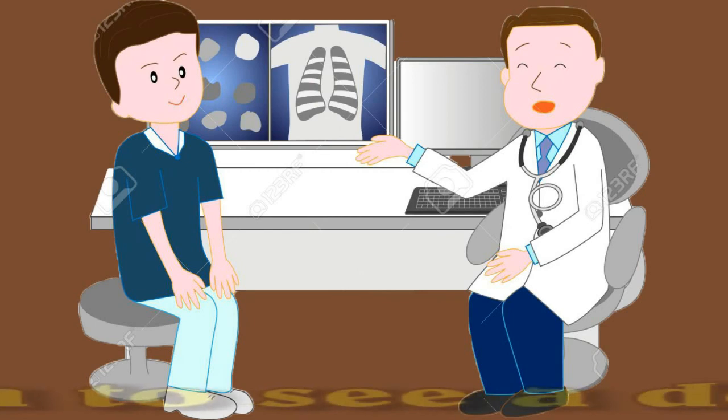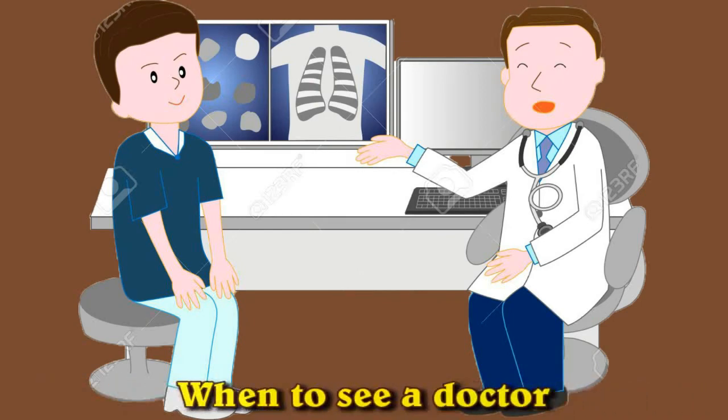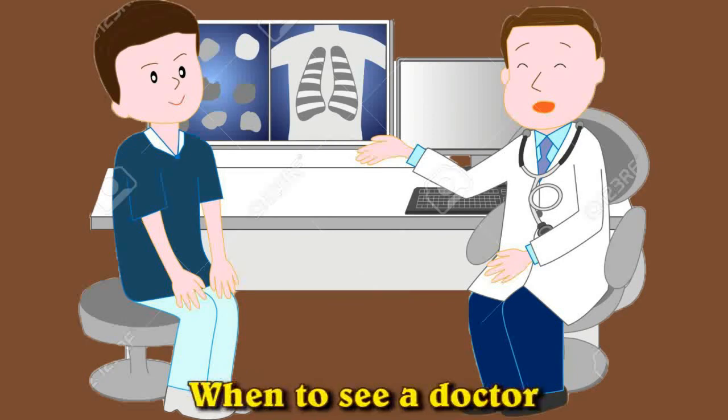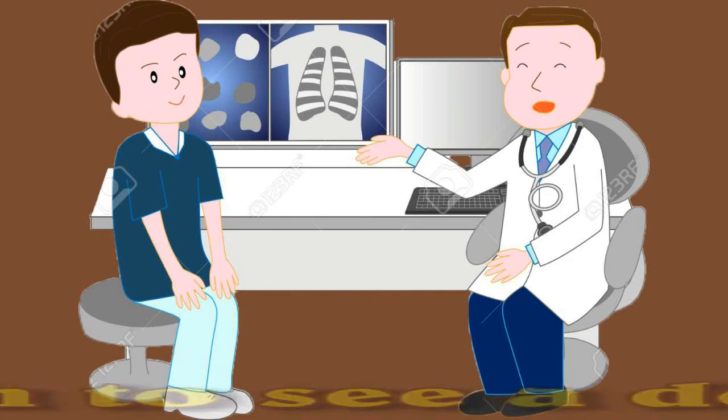When to see a doctor? Anyone with a persistent cough should see a doctor for a diagnosis. In many cases, the cause will not be serious, but it might still require treatment. It is also important to see a doctor about a cough that produces blood.